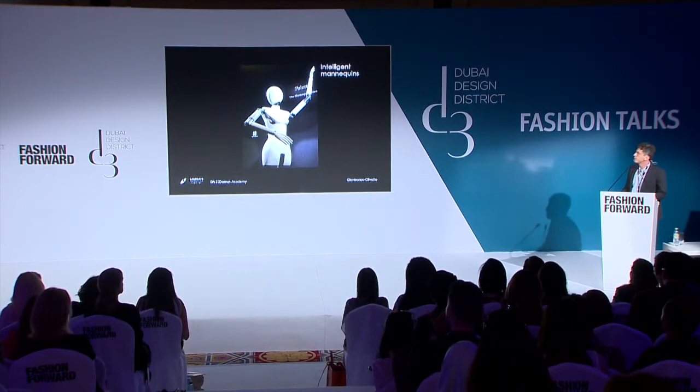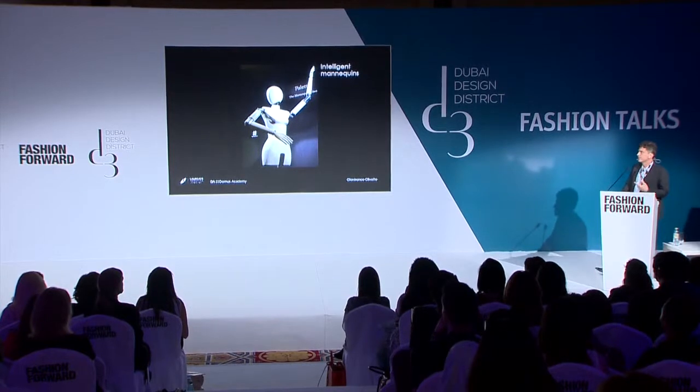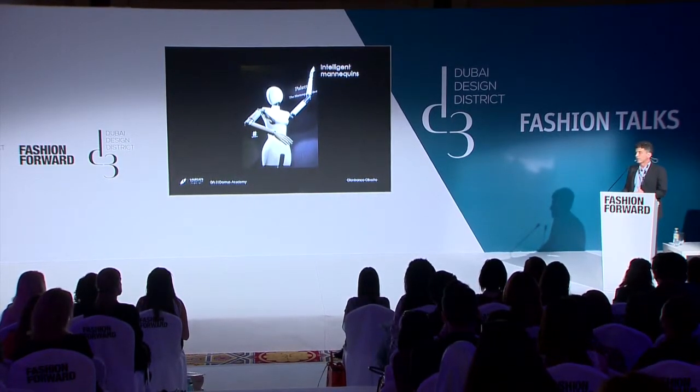Today there is the help of the intelligent mannequin. This was launched in Milano during Vogue Fashion Night Out by Politecnico di Milano, where they developed this mannequin that has a camera that can understand how long people stay in front of a window display, if they like or not what was inside, and they can recognize the nationality and characteristics of the potential consumer.